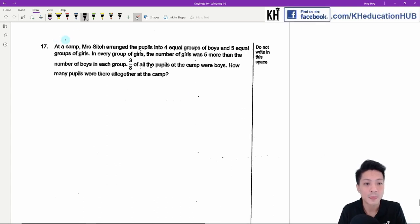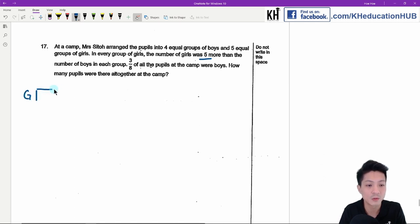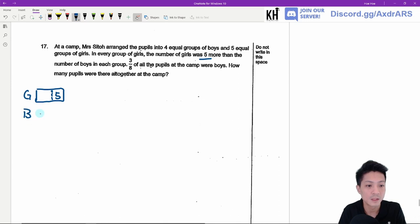Okay, question 17. At a camp, Mrs. Sito arranged the pupils into 4 equal groups of boys and 5 equal groups of girls. In every group of girls, the number of girls was 5 more than the number of boys in each group. 3 over 8 of all the pupils at the camp were boys. How many pupils were there altogether at the camp? In this question, I'm going to draw a model first. In every group of girls, the number of girls was 5 more. If I were to draw a model, it would look something like this. 5 more for the girls compared to the boys in each group.